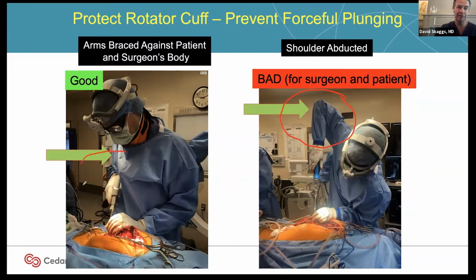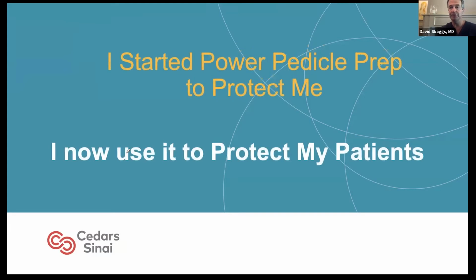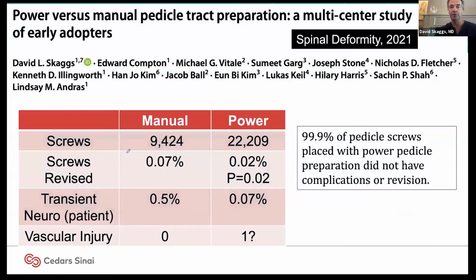Given the choice, you want to have your elbow right at your side. It not only gives you more control, but it protects your body. So I started using power for pedicle preparation and screws to protect me, and now I use it to protect my patients. And we know this clinically.